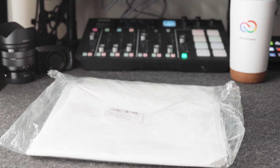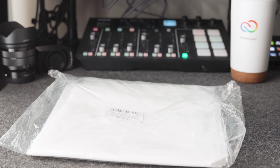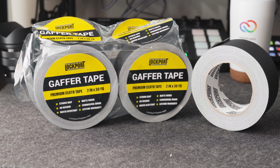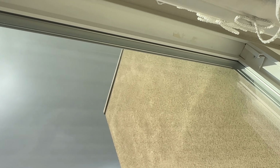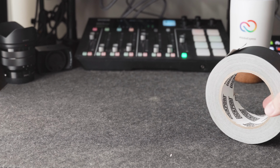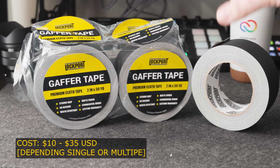To help place the diffusion fabric or shower curtain to the window, I recommend gaffer tape. Gaffer tape is also known as gaff tape, and is helpful to do so many things in filmmaking, and when you remove it, it leaves little to no residue. You can pick up either an individual roll or multiple rolls of tape.